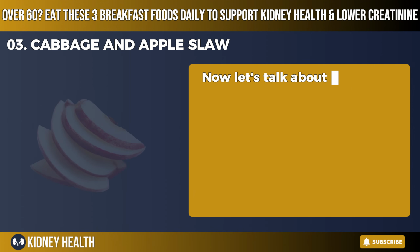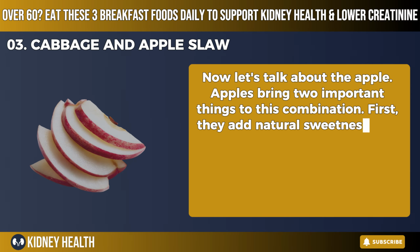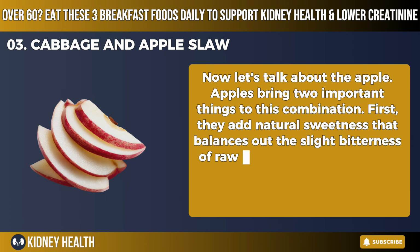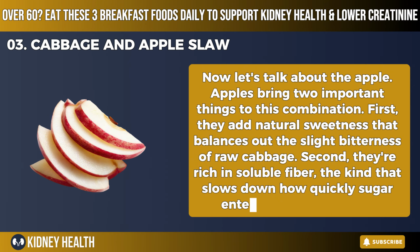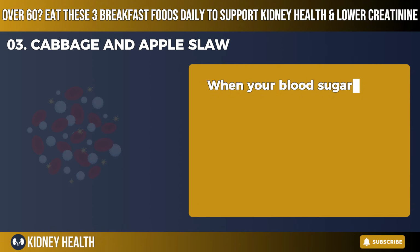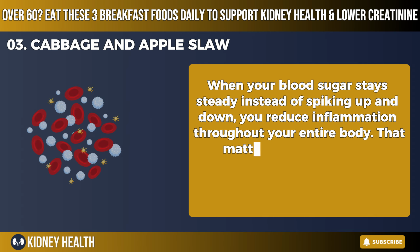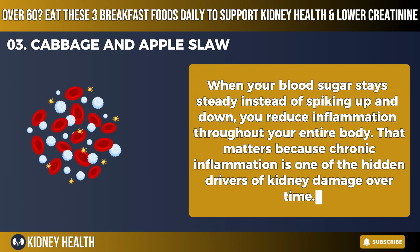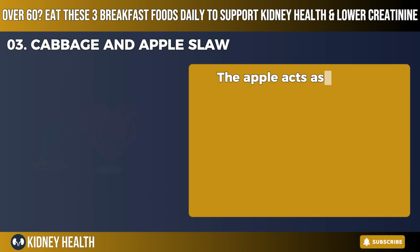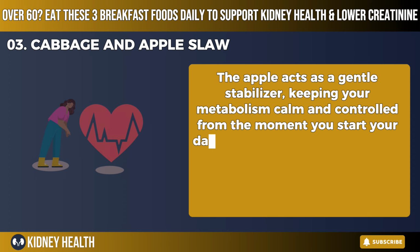Now let's talk about the apple. Apples bring two important things to this combination. First, they add natural sweetness that balances out the slight bitterness of raw cabbage. Second, they're rich in soluble fiber, the kind that slows down how quickly sugar enters your bloodstream. When your blood sugar stays steady instead of spiking up and down, you reduce inflammation throughout your entire body. That matters because chronic inflammation is one of the hidden drivers of kidney damage over time. The apple acts as a gentle stabilizer, keeping your metabolism calm and controlled from the moment you start your day.